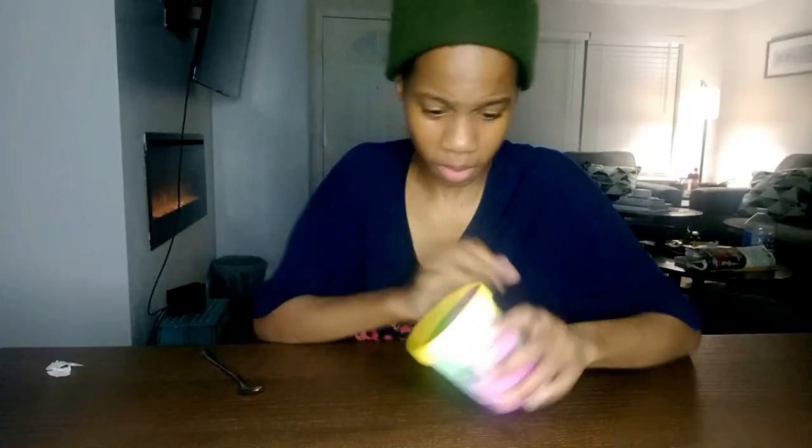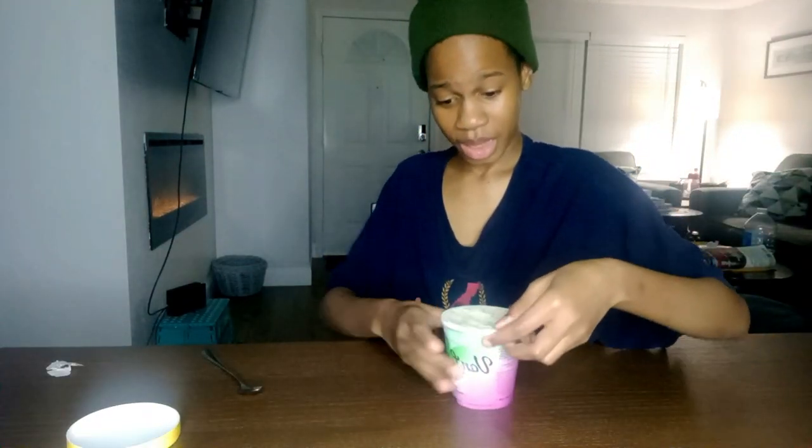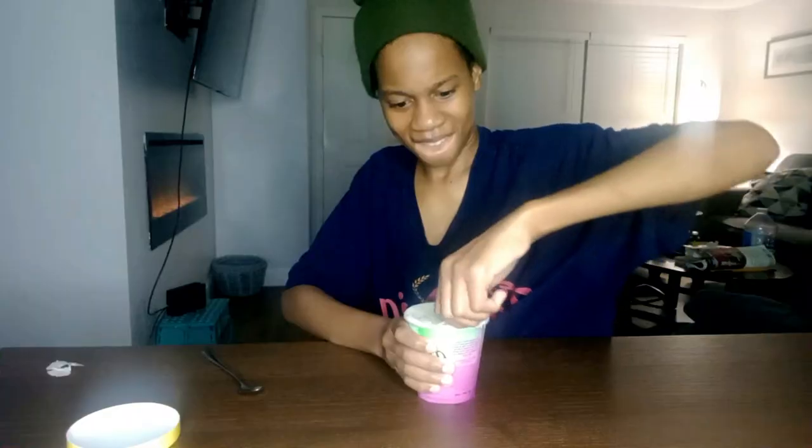Next is the king cake. Ooh! Look at the little colors inside. See? Look at the purple. I wonder what those colors are. Okay, let's do this. I always have trouble opening ice cream containers. You know what, let me go open all these right now.